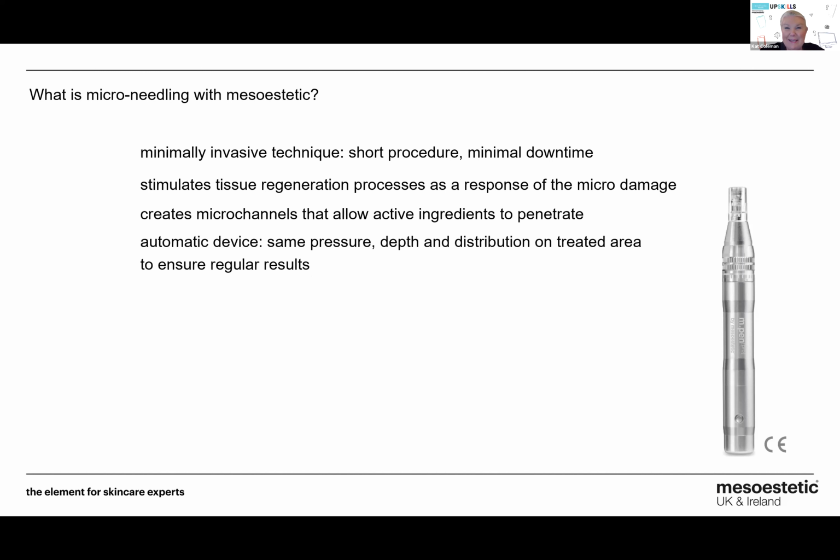We use an automatic device. It's really, really easy to use. It's light, it's wireless, and it will allow you to offer the same pressure, depth and distribution on the treated area. This is great to really ensure regular results. It doesn't scratch the surface like other tools do. The microneedling device works perpendicular, so in, out, as opposed to scratch, scratch, scratch. So you get a much quicker epidermal recovery.